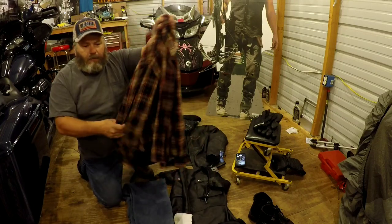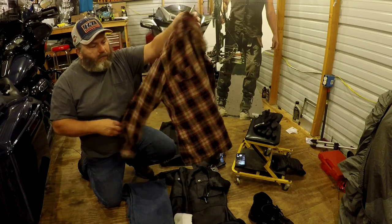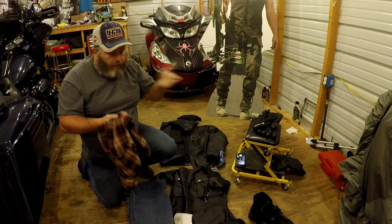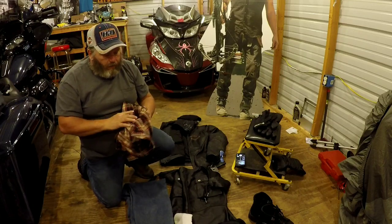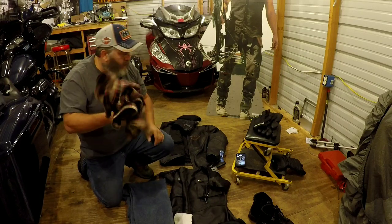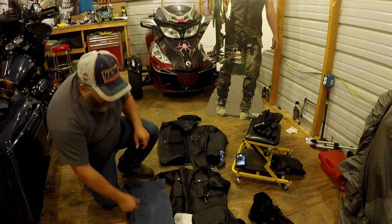You don't have to go out and buy one of them, no offense, Daryl Dixon, but just a flannel shirt, long sleeve, something to keep the warm in. I also got a thicker Harley one, and it's like a warm kind of. So anyway, that's that.